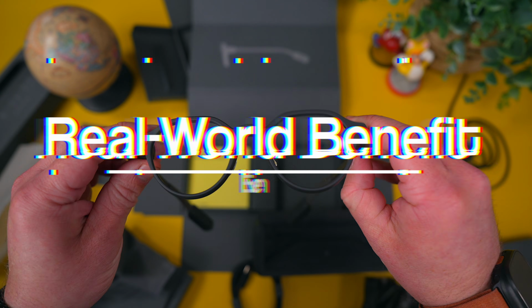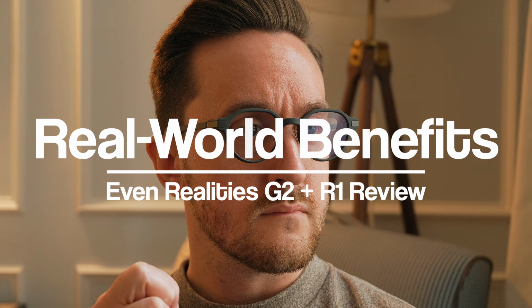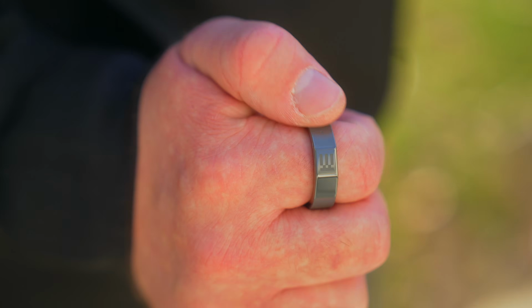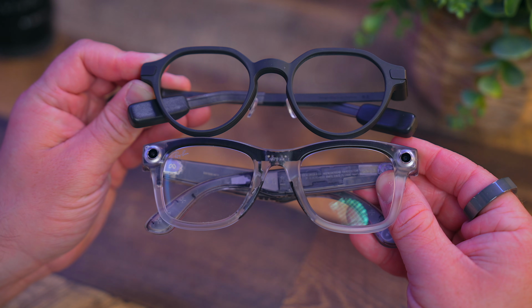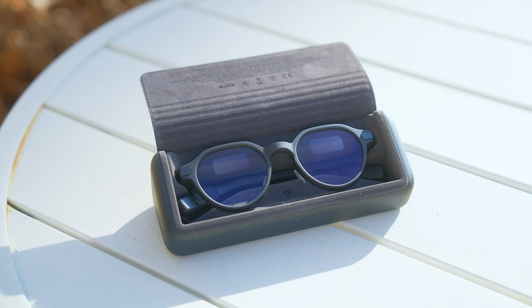What I noticed the most using these is how much less I was reaching for my phone. Quick glances for a notification, directions while walking, everything just makes you feel more present with the world around you. And because there's no camera or speakers, it also feels more respectful to the people around you. You're not recording anything, you're just using tech in a way that blends into your everyday life. Compared to something like the Ray-Ban Meta glasses, which focus on capturing content and audio, these go in the total opposite direction. Depending on what you want, the G2 might actually be the better experience.